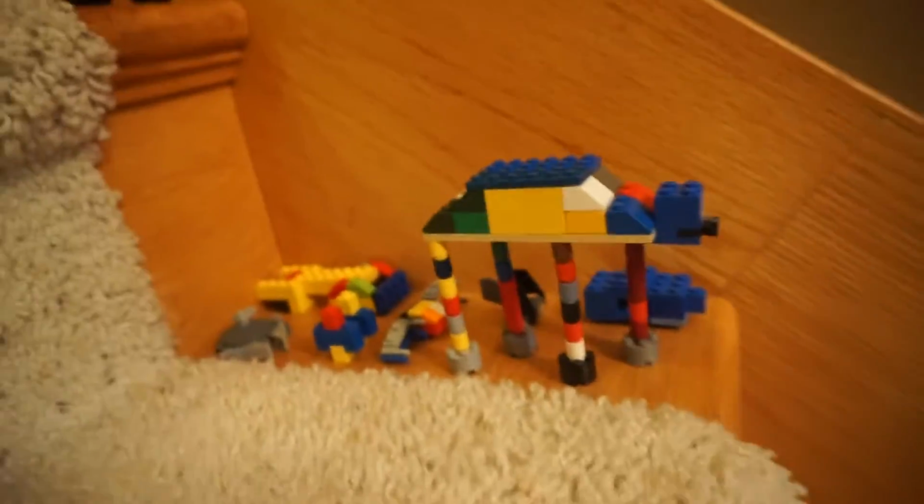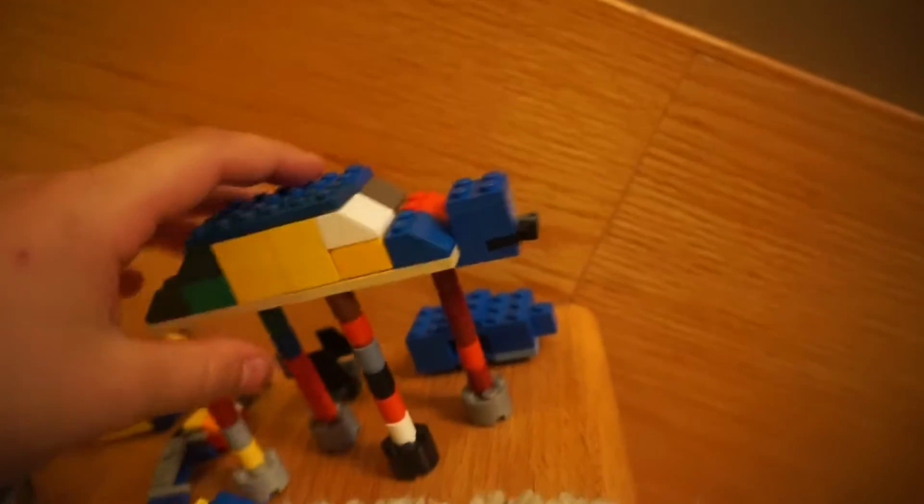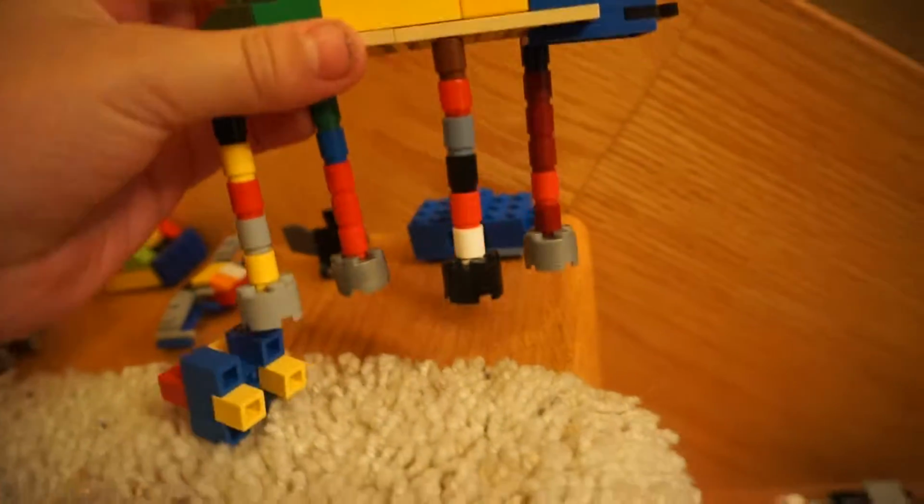And here's the second part of the main one. This is a little teeny tiny version of a TIE Fighter. Here's a giant Imperial Walker. It's a bigger version of it. I have one more bigger version.